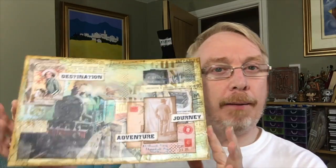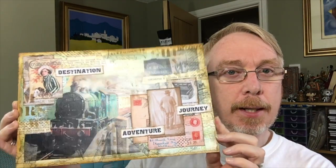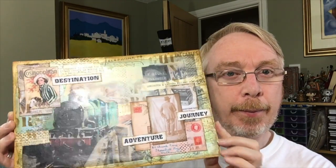So I hope you enjoyed watching that art journal page come to life. I quite love that vintagey feel. Nice shine to it too. Considering it's supposed to be matte Mod Podge.